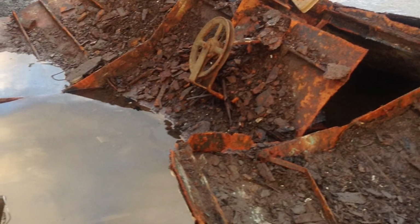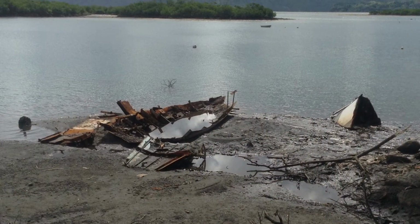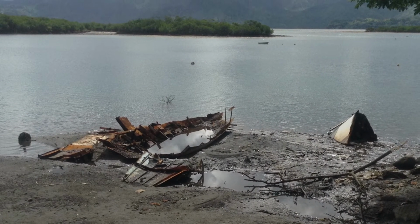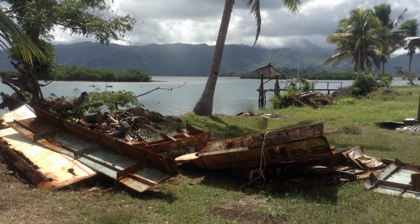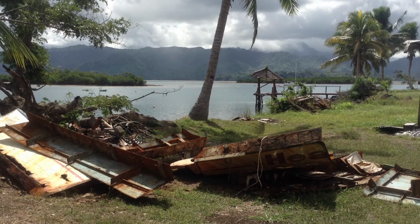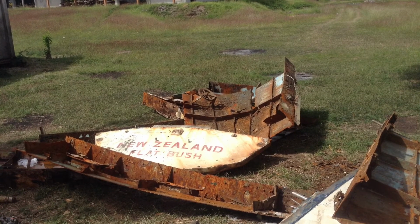But eventually, the boat was cut up, piece by piece, and hauled up the side. Here it's almost down to the water line. And once the steel was up on the embankment, we got another truck and hauled it off to the dump. And that was the last we saw of Heartbeat, the boat from New Zealand.